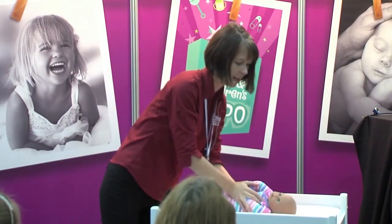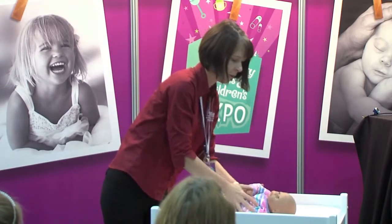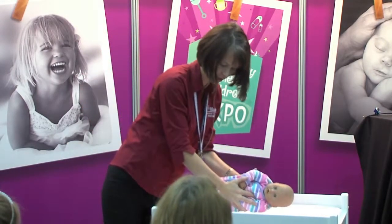So popping them back down and then over onto their back. If you see the midwives picking up the babies, that's how they'll do it. Roll them over to their side, pick them up, and they're starting to develop some of that head control.